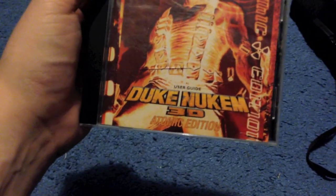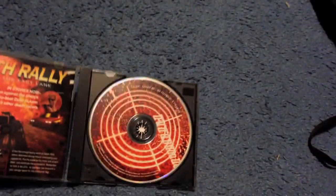I think this is one of those bootleg extra levels. It might not be. I might just be saying that because there were like 3 or 4 other Duke Nukem bootleg level things. So I grabbed that. You can get about $12-15 for Warcraft. I might keep it because I no longer have a copy.